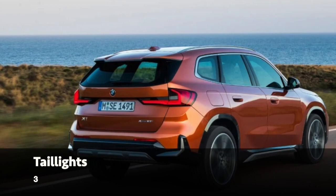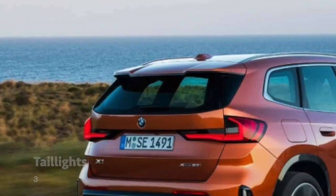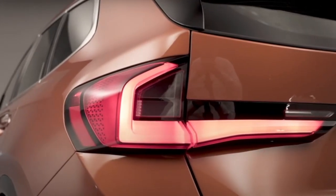The new X1 gets a new pair of angular taillights. These have a sort of 3D design because of the way they wrap around the side of the car.